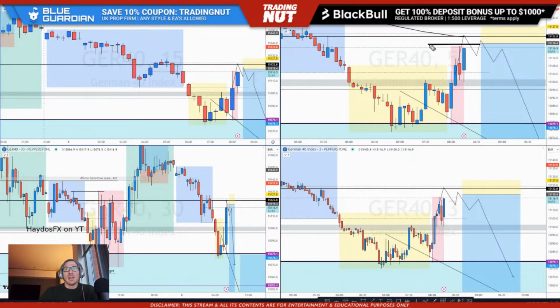But we're looking to see if it can reject from around this area, sweep in all of this liquidity, and then start showing rejection. And then we want to see that backed up with a second rejection. Then we can start to say, maybe we're starting to shift this structure, and then maybe push to the downside.